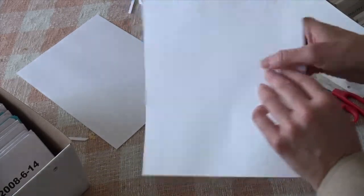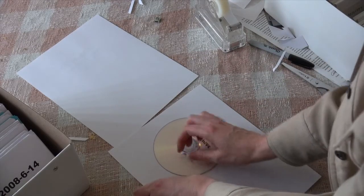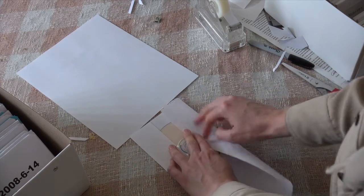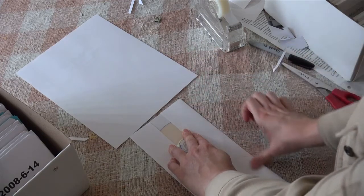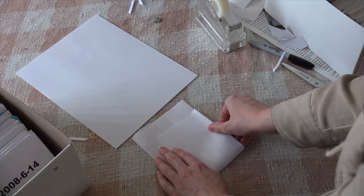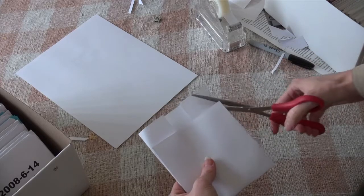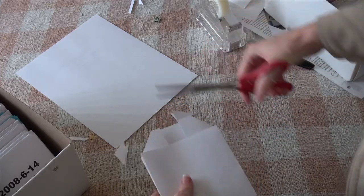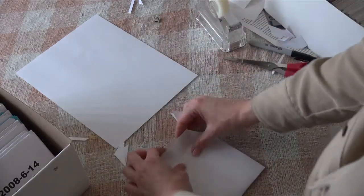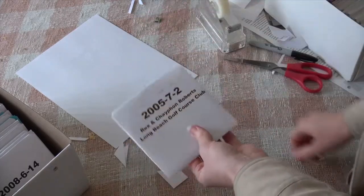So I've got the name of the couple, I've got the location of it, because that helps me remember something about it. So I turn it over, put the disc right there, and I'm folding my own envelope. After a while you get kind of used to doing this, and they don't all come out perfectly, but we try. And then we make sure everything's nice and creased, and then we're going to make the top flap very simply by trimming that, fold it over, crease it, and tape it, and makes a nice little envelope.